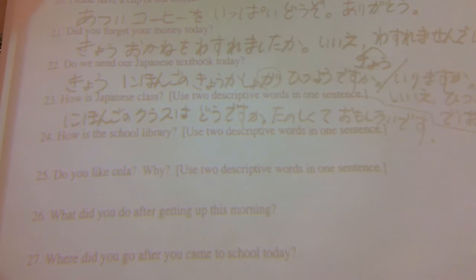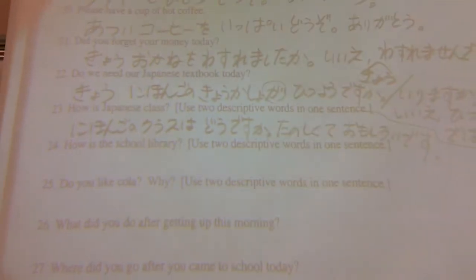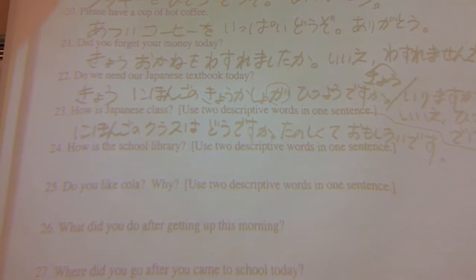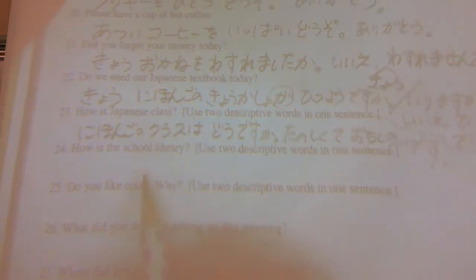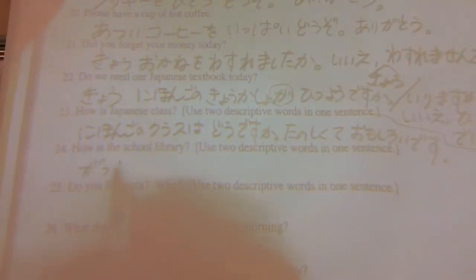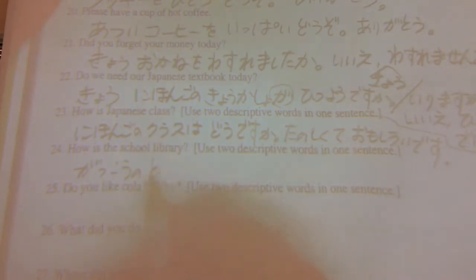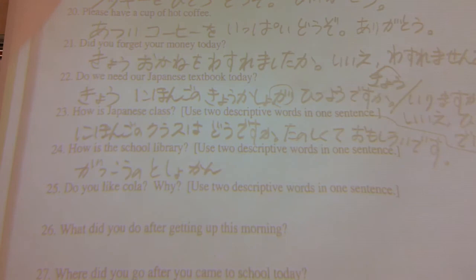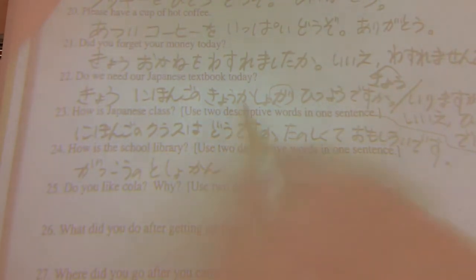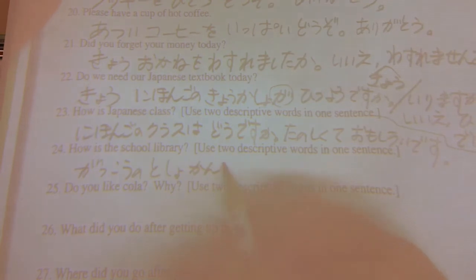どうしようかね、どこですか? どうですか? もう一度? Shoot. Not just 図書館, what kind of 図書館? 学校の図書館. 学校の図書館 is a topic. Okay. どうですか?